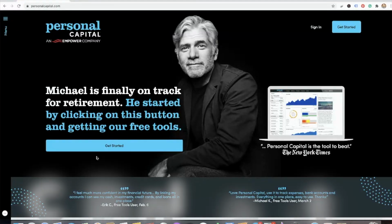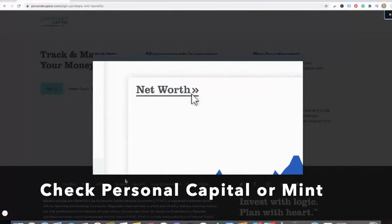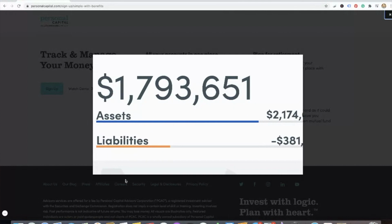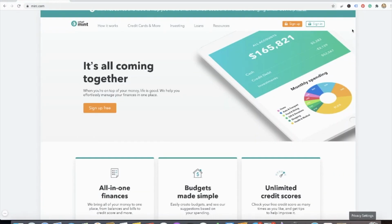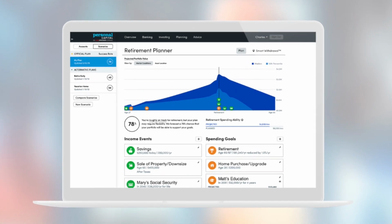There are 5 steps, and we'll begin now with step number 1. The first step is to log into the Personal Capital dashboard. If you're not familiar, Personal Capital offers free tools that sync up all of your financial accounts and track your net worth. It's similar to Mint.com, but I use Personal Capital more often because I like its free retirement planner. But for the weekly financial checklist, either service will do.